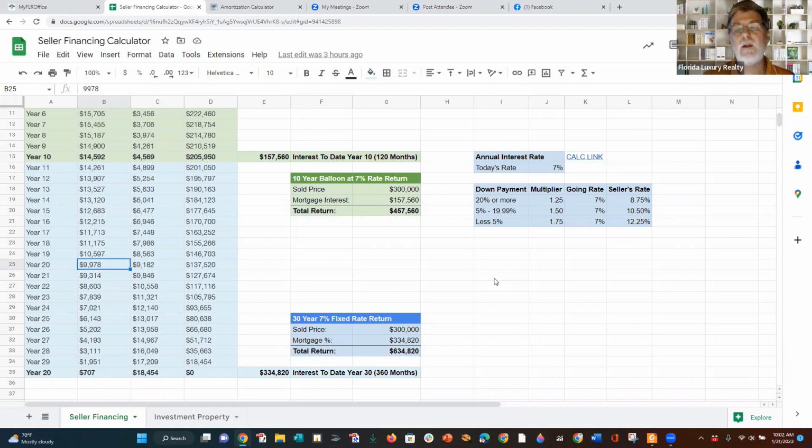If you wanted a copy of the spreadsheet, I'd be happy to share it with you. Just message me. It calculates, so if today's rate goes up to 8%, it changes all of these for you and tells you what the variables would be.